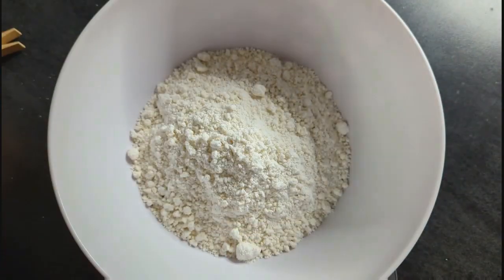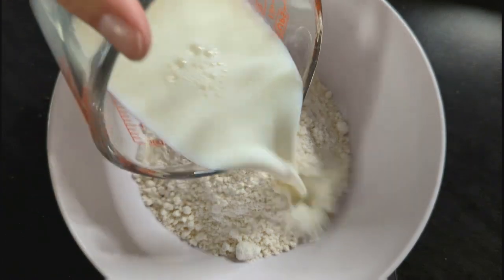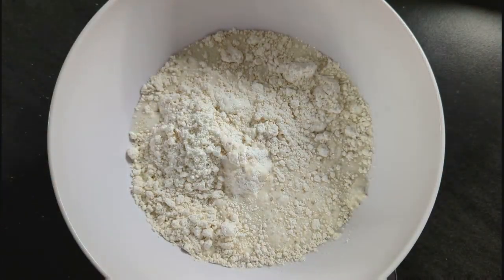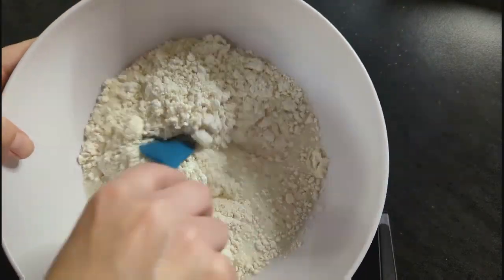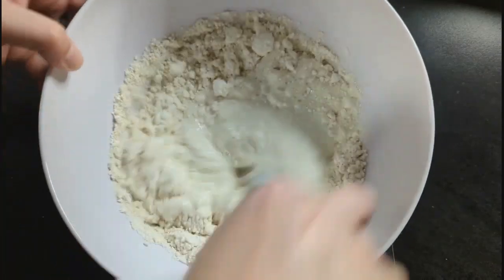Dinner was one of the fastest and easiest dinners you can make. To go along with it, I'm making some garlic cheddar biscuits. These are just the Bisquick version, so I'll have that recipe linked down below. I just have some Bisquick in my bowl and I'm going to add in some milk and cheddar cheese and get these in the oven.